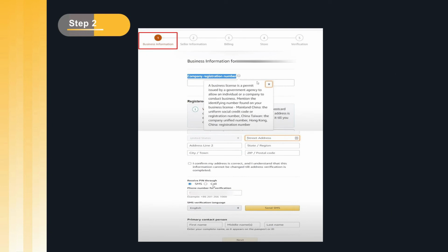Okay, next we have a company registration number. This is essentially like a social security number for your business, so the government can track you and make sure you are paying the proper taxes and all that. In the next step, you have to put your physical address where you can actually get mail and get the code for verification. When you put your phone number, you will receive the PIN. And in primary contact, your name is required. So you'll have to put all the information which is required here.